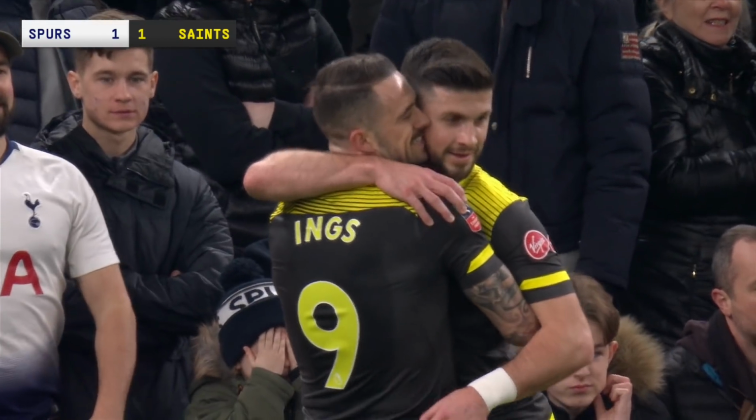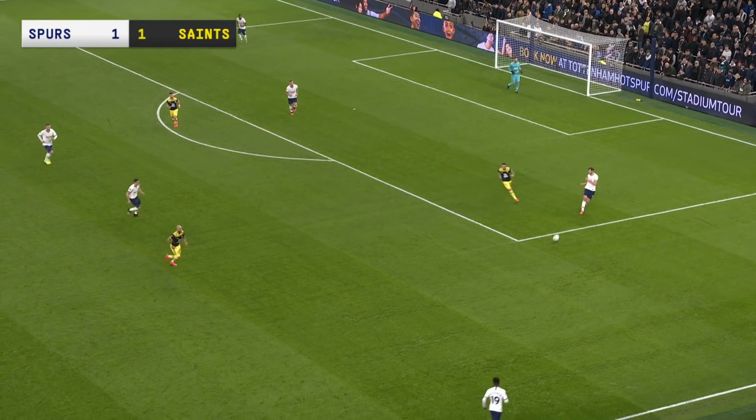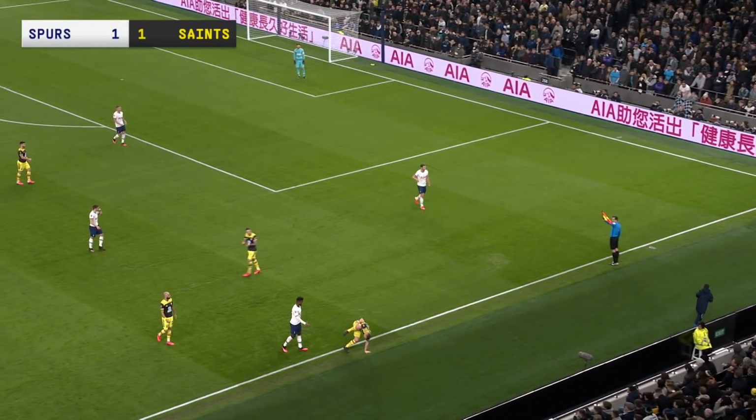And that's absolutely deserved. Shane Long scored against Wolves. Now he's got his second goal of the season. And doing the world of good, because his work doesn't half deserve that.